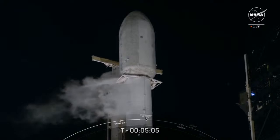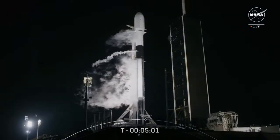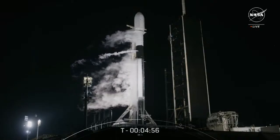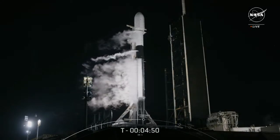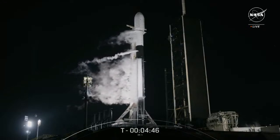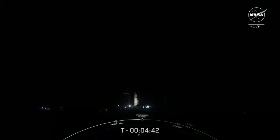Now, the vehicle is nearly fully loaded with propellants, and we did hear a call out that stage 1 prop loading has concluded. We are still loading stage 2. And there's that call out that we are beginning that process for that strong back retraction. Propellant loading is continuing on the vehicle and will complete at T minus 2 minutes. The range is currently green and ready to support liftoff.